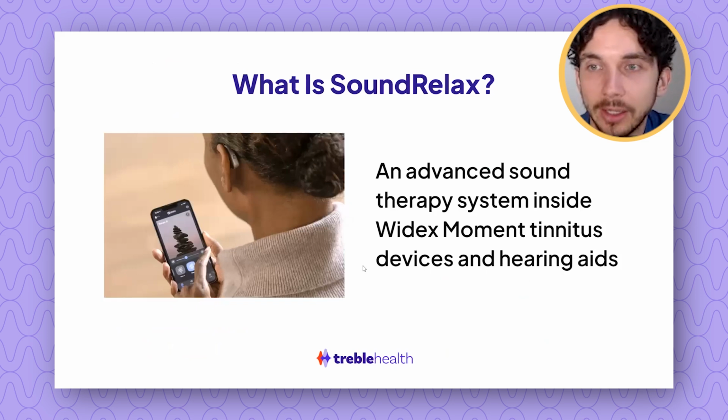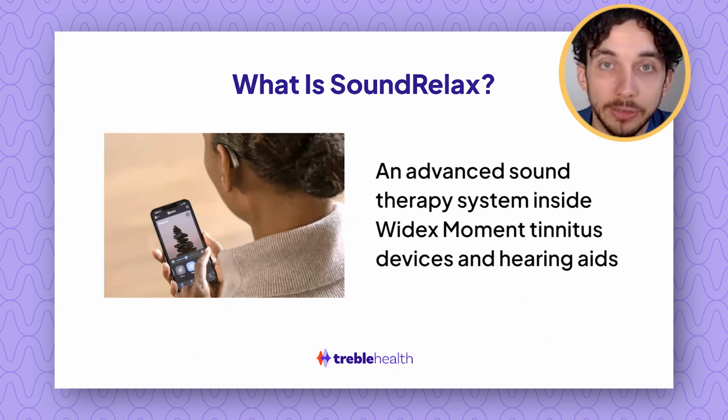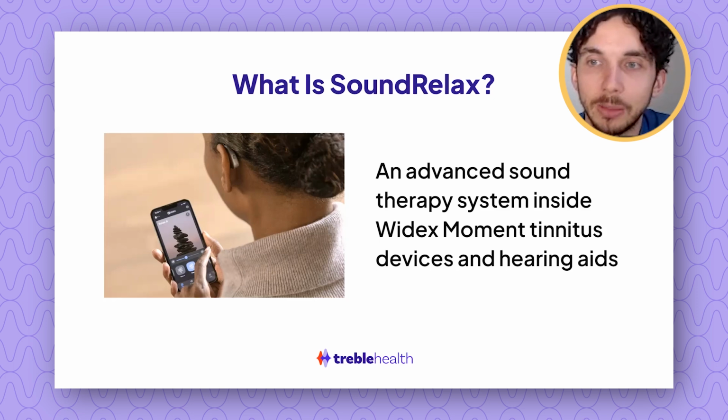So what is the Sound Relax and what is Widex? Well, Widex is a manufacturer of hearing devices. That means tinnitus maskers that go on the ears. That means hearing aids. And they have focused on the research and development of tinnitus. So specifically, what kind of technology products in the ears can help someone with tinnitus? That's been their focus. And they're often recognized as the leading device manufacturer of hearing aids and tinnitus maskers for people with tinnitus. The Sound Relax is a specific sound therapy that is created for the Widex devices.